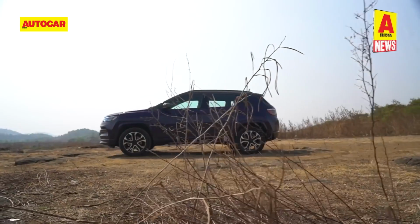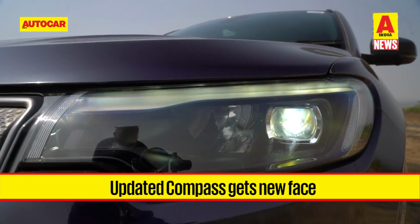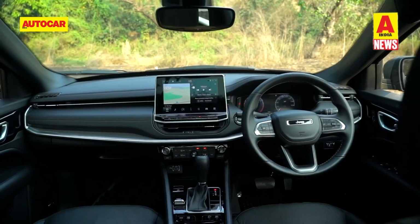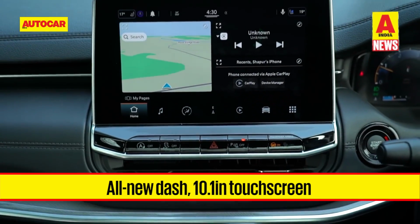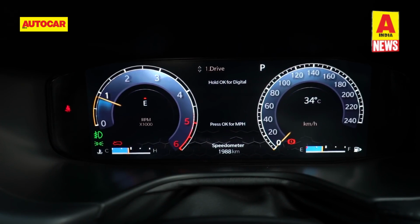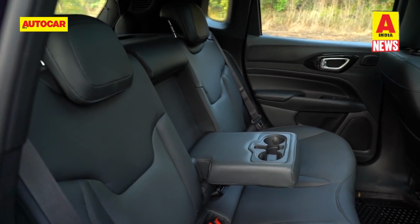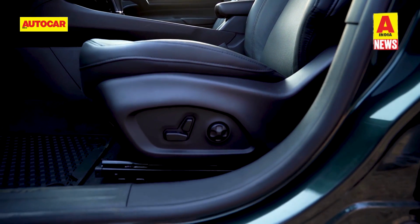Changes to the Compass's exterior are minimal and include slimmer headlights with integrated LED DRLs, an updated 7-slot grille, a tweaked front bumper, and new alloy wheels. Inside, the Compass gets an all-new dashboard with a floating 10.1-inch touchscreen taking center stage. Among the most important additions are a 10.25-inch digital instrument display, wireless phone charging, a 360-degree parking camera, leather upholstery, powered tailgate, and 8-way powered front seats with ventilation.